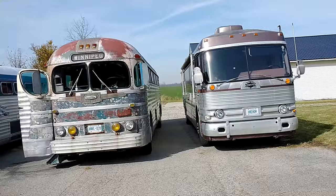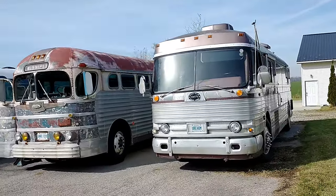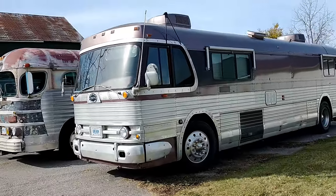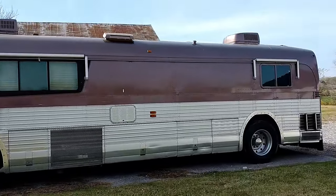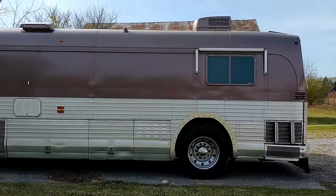So we got two Silversides and a 4104. The 4104's got a 6V92 conversion. We're gonna go take it for a little road test. We just checked out the brakes and stuff on it. Everything looks good. It's a nice clean coach. A little bit updated with the roof caps and the newer windows.